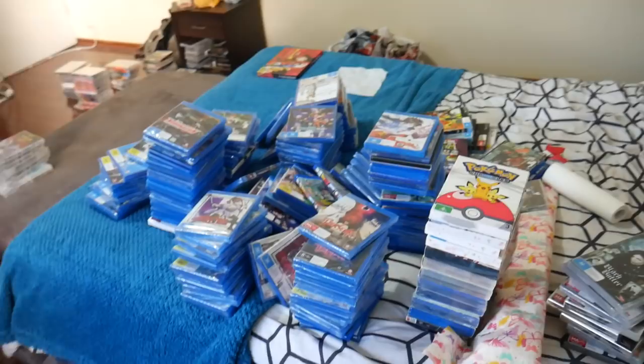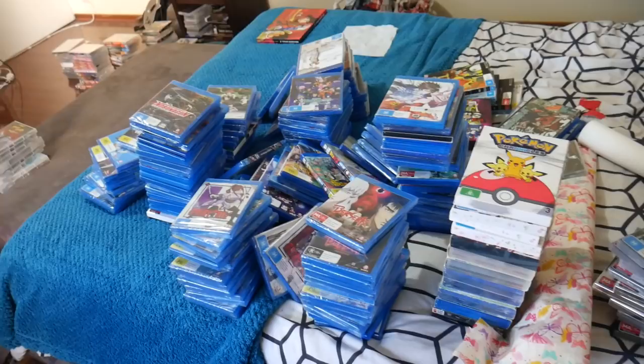But apart from that, I've spent the whole day taking DVDs out of the anime room, organizing them, alphabeticalizing them, putting them back in. It's been a massive workload. And what I want to do with the rest of the night is do the same for these Blu-rays. I'm going to do that off camera, and then I'll have them ready to go tomorrow in the next morning.